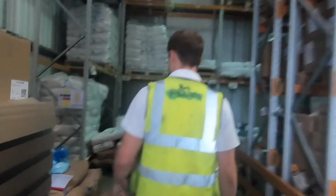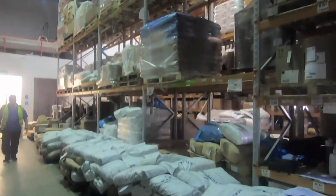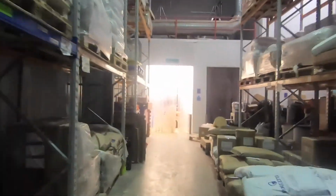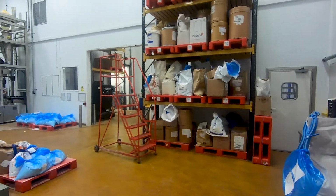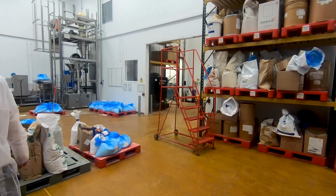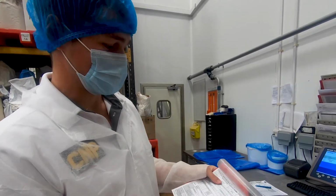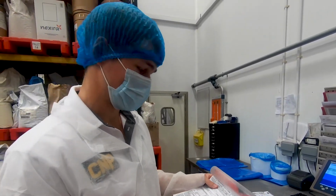The quote, once that's been accepted, everything gets uploaded onto our system. So we'll then make a recipe sheet. We'll add it to our stock and purchasing, sales and purchasing software. So the recipe sheets come in. This is for the grape ice version.